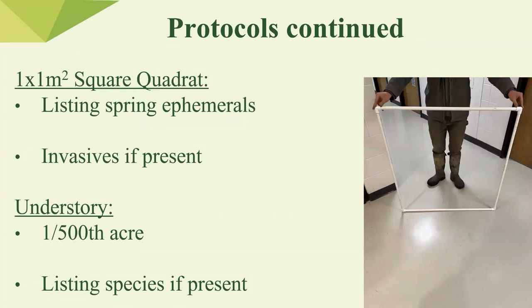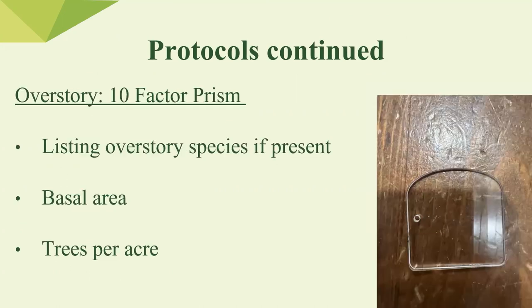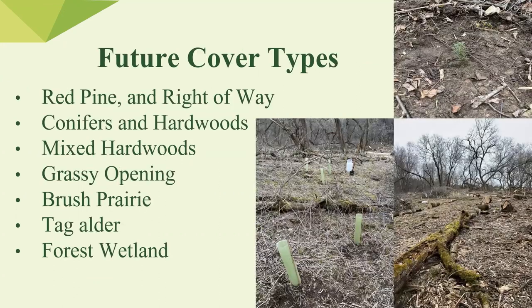For spring ephemerals and grasses, that's the approach. And then for understory, we're going to do a 1/500th acre plot, and then again, count the species present. To get the overstory data, we used a 10-factor prism, and we listed the species that were present there. And then we also, using the prism, got the basal area and the trees per acre for the density in the areas that we had.